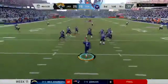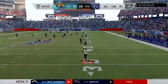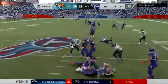And sensing the momentum may be changing here a little bit, Charles. Yeah, this defense is going to get off the field quickly, and their offense got them a touchdown last time they had the ball, so it should get another shot.